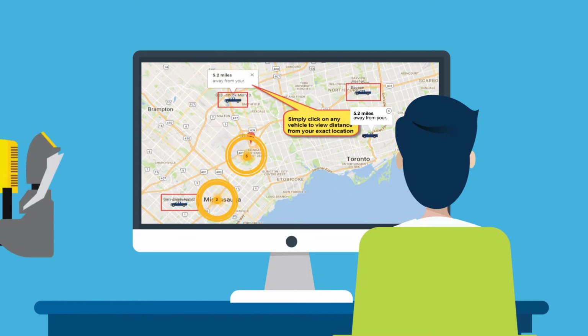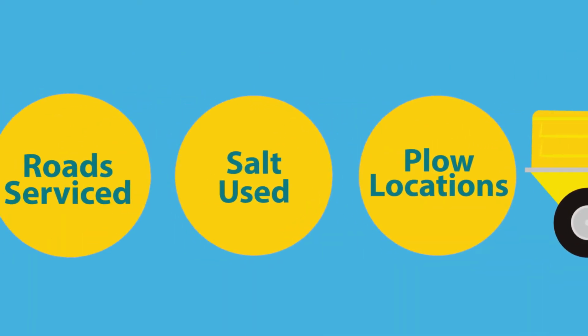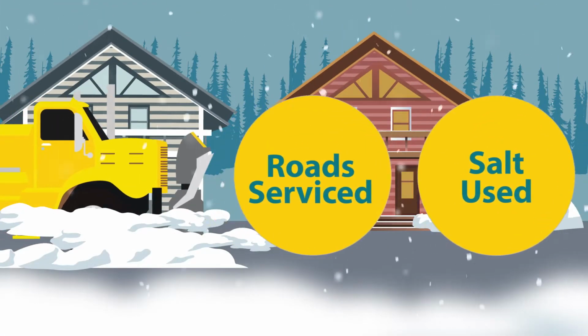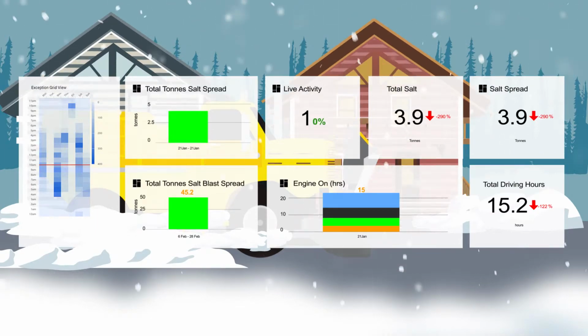Public Maps allows for clear communication while conducting road operations in the most efficient and organized manner. Managers can have a full view of where their trucks are, how much salt was spread, and which roads were serviced. Plus, they can share all this information live with their customers for clear and precise communication.